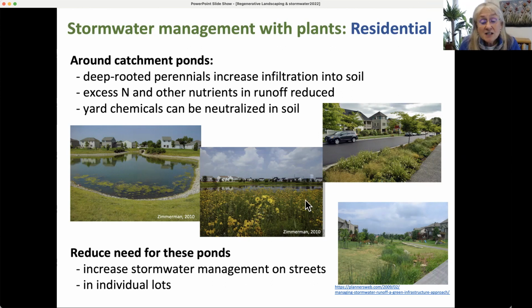But if you have this, then the plants catch a lot of the chemicals and nutrients and prevent it from going into this catchment pond and basically becoming filled with nutrients. I would love to see more streets with this kind of planting along the edge. Here's a subdevelopment where they've put, it looks like maybe there's a little stream or something. They've put more plants around the stream, and so when water drains down from the yards, it's going into this green infrastructure rather than just going down the storm drain.